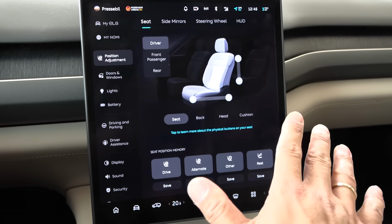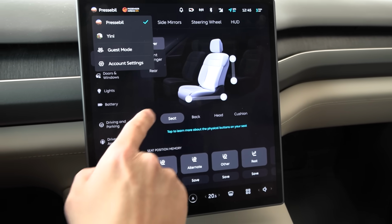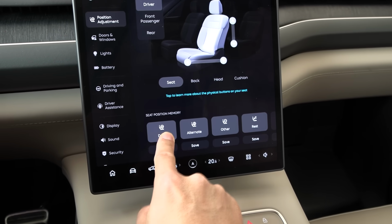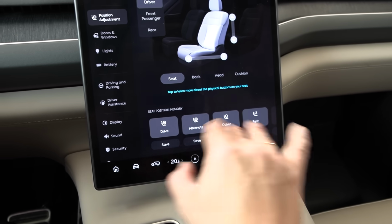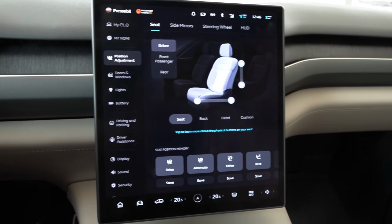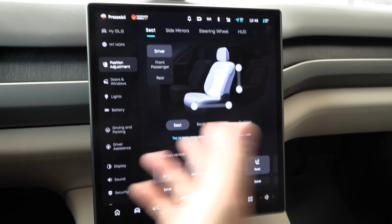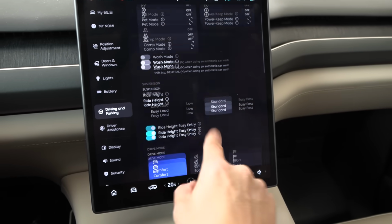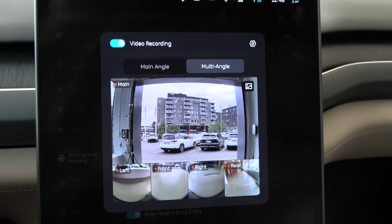For example, in Tesla, you have different profiles, right? Here you have different profiles too, but within each profile you have different memory positions, and that makes more sense because you have the driver. I can press to save it. You can have alternate, rest, whatever, right? You save different driving profiles to that person, rather than having Bjørn video, Bjørn sleep. You know what I mean, right? And not only that, but the car is just loaded with features. And look here, the video recording, the dash cam.